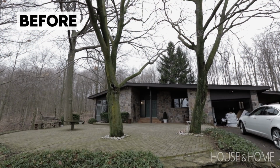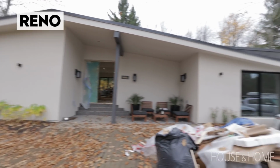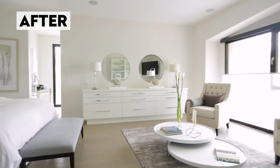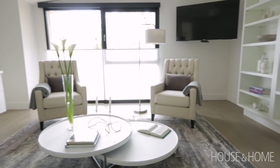So the master bedroom was actually the garage. So this was the first thing that we originally thought, we'll just change the garage into a master bedroom. We really kept it quite similar. We used the same shape. We just added the nice black frame, and it just adds a beautiful view to the front of the house.